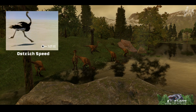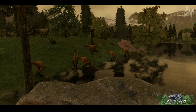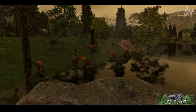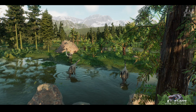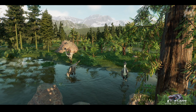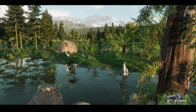This speed would have been crucial for escaping threats, but its social structure, with coordinated movement in flocks, also helped protect it. In 1972, paleontologist Dale Russell interpreted Gallimimus as a fast cursorial animal, using its speed to escape predators but not as agile as modern ground birds. He also suggested its coloration may have been influenced by the vision of its predators, providing some camouflage.